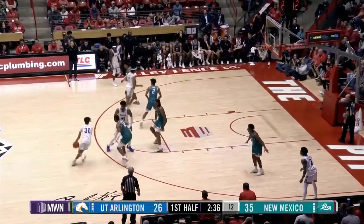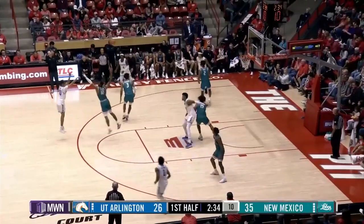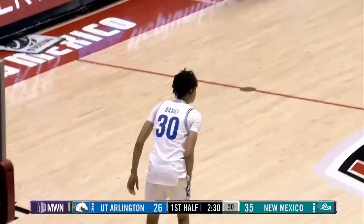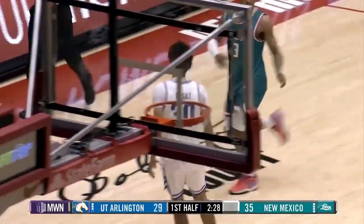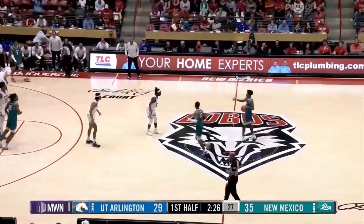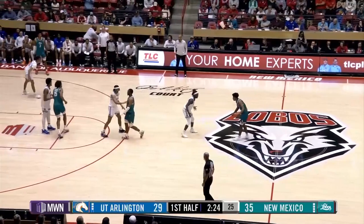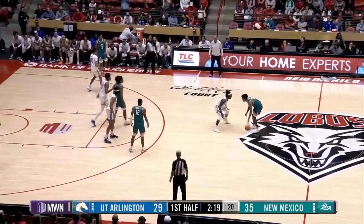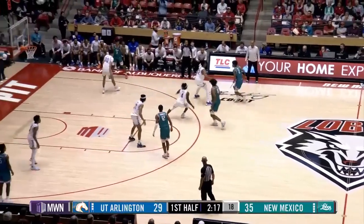Toppin has a double-double in the half, 8 rebounds. A little set shot is good as Fabio Basili, just off the bench for Coach Turner, knocks down a three. That's a big one for them. It ends an 8-0 Lobo run. Lobos 35, Mavericks 29.